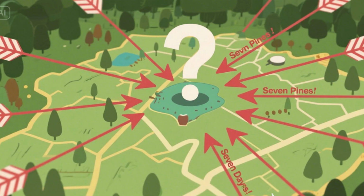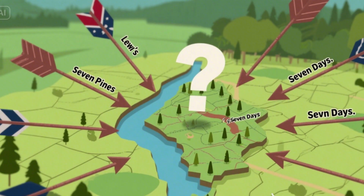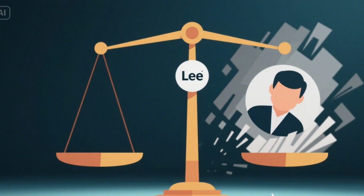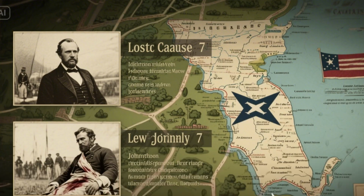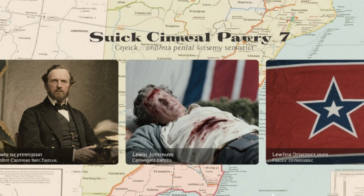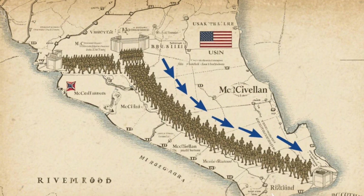A major effort. And facing this invasion, General Joseph E. Johnston, leading the Confederate Army there, the one that would later become famous as the Army of Northern Virginia. And Johnston's initial response was, well, it caused some friction. He saw McClellan's larger numbers and decided the best strategy was a strategic retreat, pulling back up the peninsula towards Richmond. Which didn't sit well with the Confederate President Jefferson Davis. Not at all. Davis wanted a much more aggressive defense. He was pushing for Johnston to stand and fight further down the peninsula.